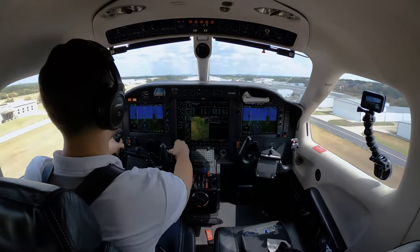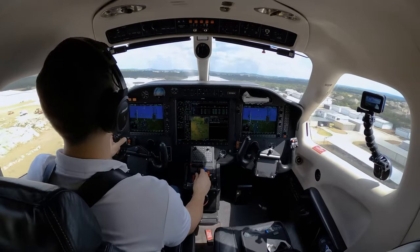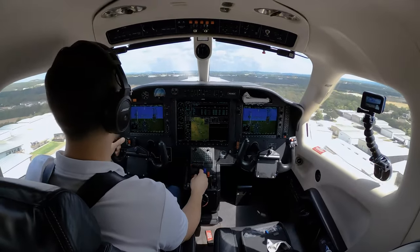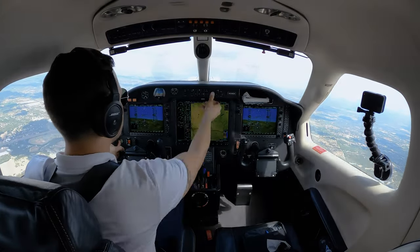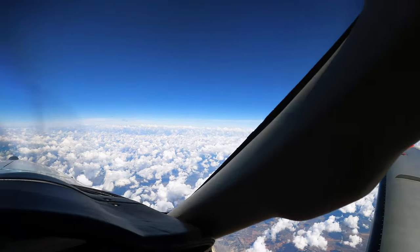Up on the brakes, no more runway. Landing gear is up. About to throw the yaw damper off. Boerne Stage traffic, TBM 236 Echo Alpha's upwind runway 35, Boerne. Almost done with my climb here. Climbing at 155 knots indicated.